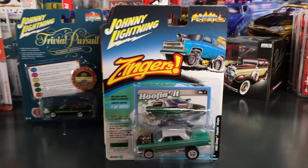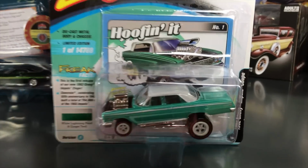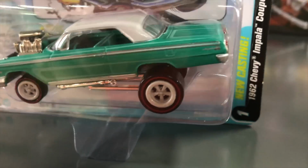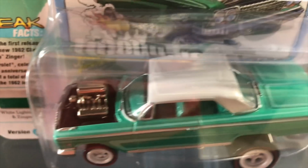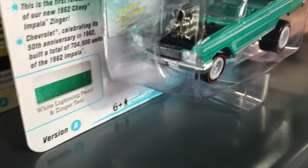First off, the Zinger cars. This is the 1962 Chevy Impala Coupe Zinger. Now this is a new casting for us, or a new tool for us, where we took the 62 from Auto World, did a Zinger chassis for it, put that engine on there, and did it Zinger style to bring it into our Street Freaks release.